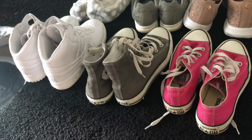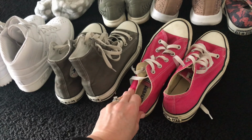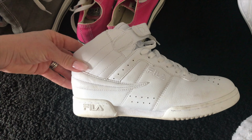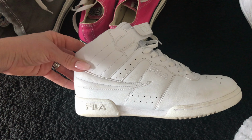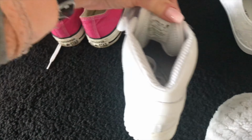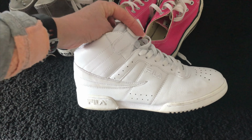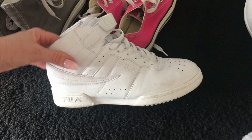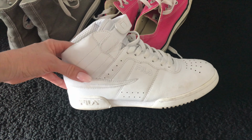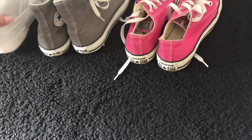I think the thing is with Converse, they look scruffy, don't they? You don't wear them looking brand new. And then these are like a blast from my past, a pair of Fila. They're actually a little bit on the small side, but I bought them. They were only £15, which for a pair of Fila boots is ridiculous. I've worn them a couple of times. They do need wearing in a bit more, so I'm going to keep them.